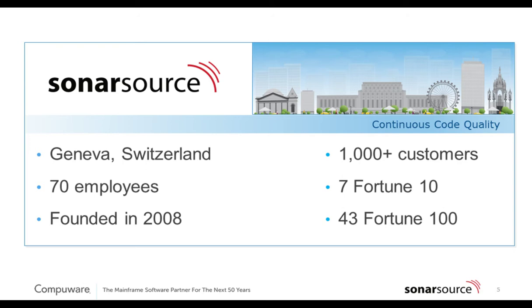We have today a very large base of customers. We have more than 1,000 customers, amongst which large and very large companies. Our mission is really to provide tooling to help companies improve their code quality. We have done that historically for, I would say, languages like Java, JavaScript, C#, but now we have a very large number of languages that we cover, amongst which also mainframe languages such as COBOL, RPG, PL/I. And this is the reason we wanted to join Compuware today to do this webinar to explain how we can also bring code quality to the mainframe.